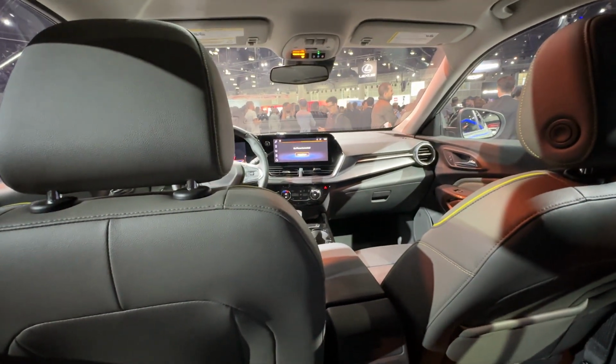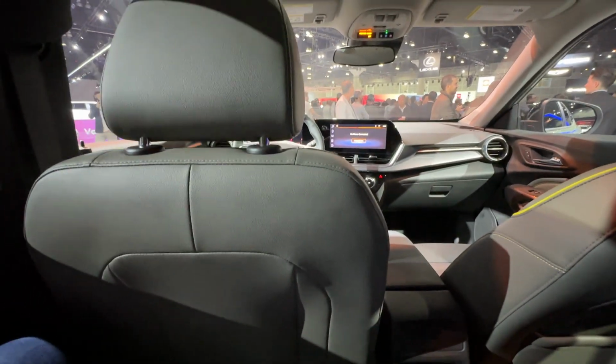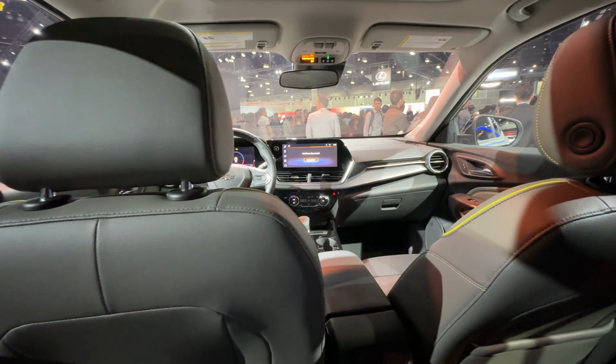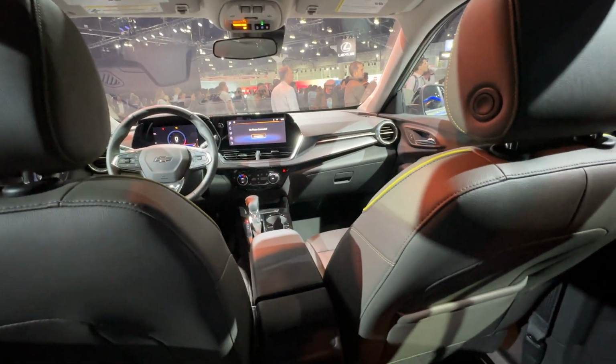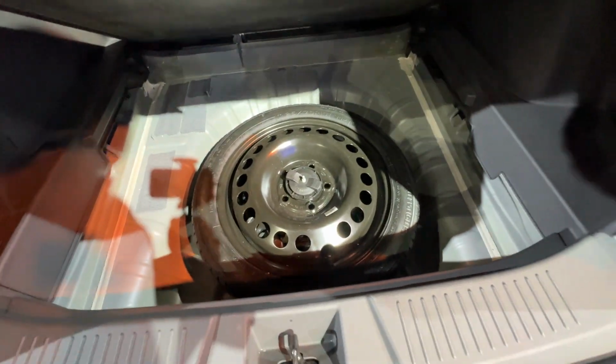So yeah, when I did the first intro on this car, when we did the video basically talking about it being unveiled, and I saw the price, I was like, this is a vehicle that I gotta go check out, because it's so unique in today's world to have something that is affordable. Let's open up the back and see how that's doing. So we'll pop this open and let's see how much room is back here. That's a good amount of room. And then space saver tire back here, of course. A little basic, but nevertheless, I like the design.